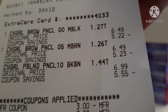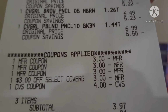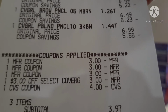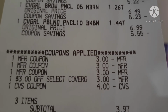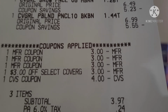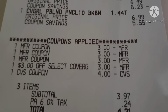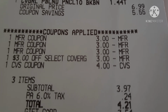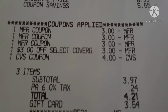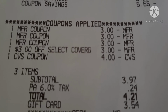Then you can see the blender was $6.99. There are my $3 CoverGirl coupons that I use. And if you don't have the insert, you can always go on coupons.com, because the coupons are on coupons.com. And then you see my $3 off select CoverGirl CRT that I use. And then there's my $4 extra buck that I rolled from the last transaction. That's where you see the CVS coupon.